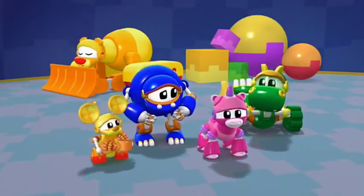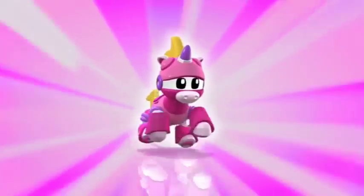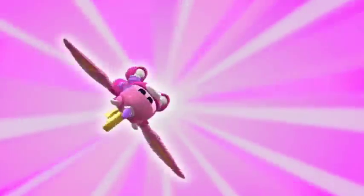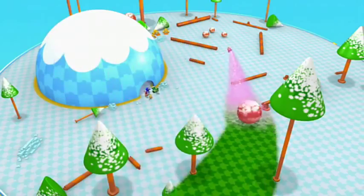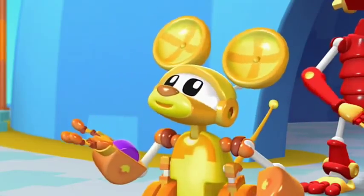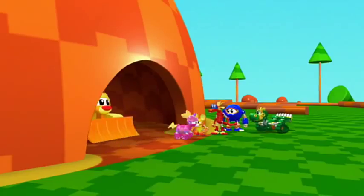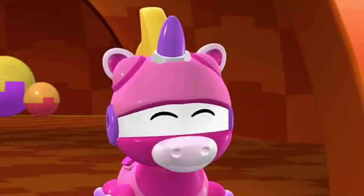If warming this place up is what it takes, I'm the animal mechanical for this job. Unicorn! Mechana Fly! What's she doing? Unicorn's warming everything up with her magic horn to make it feel like spring. Unicorn's the coolest! I mean, the warmest. It's nice and warm now. Look, the Mama Bear-dozer woke up. Great work, Unicorn. Yes! Yes! She can teach them how to use their shovels properly.